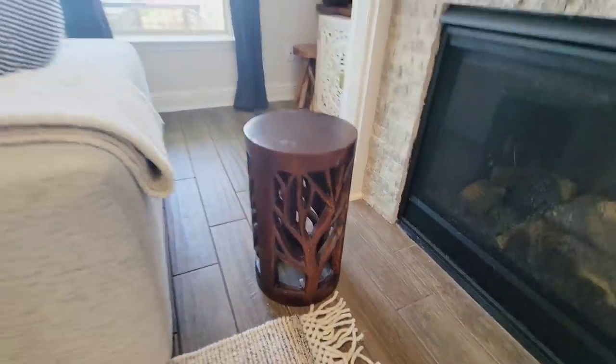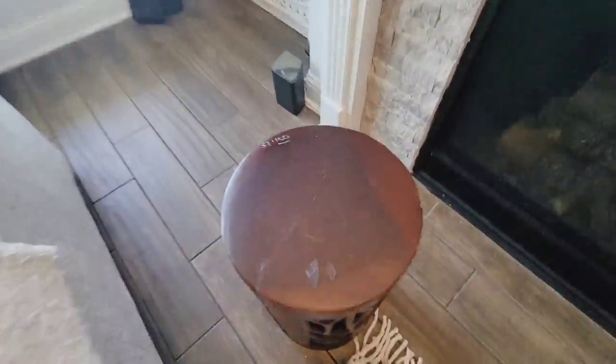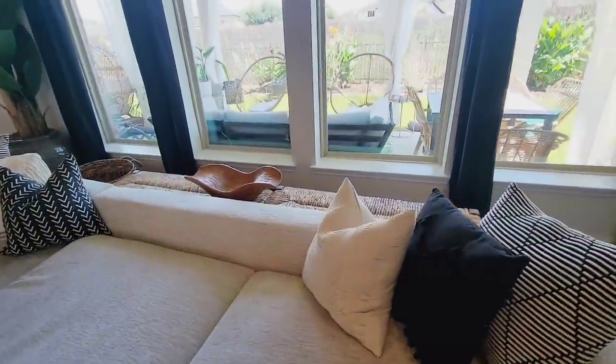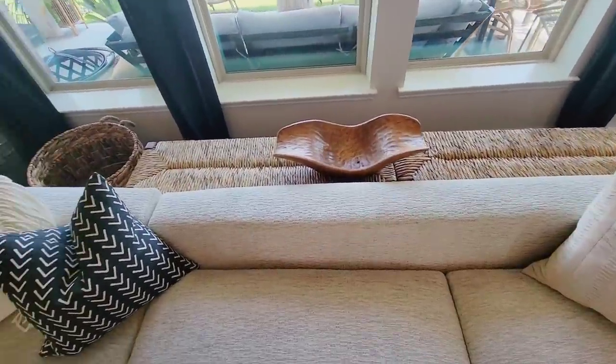This table here came from HomeGoods, and I got that at a discount because look at what they did here. They wrote on the top of it. So they gave it to me for like 30% off. I'm always looking for a discount, guys. And then there's this bench back here from Ross. It was about $79.99. It goes right across.